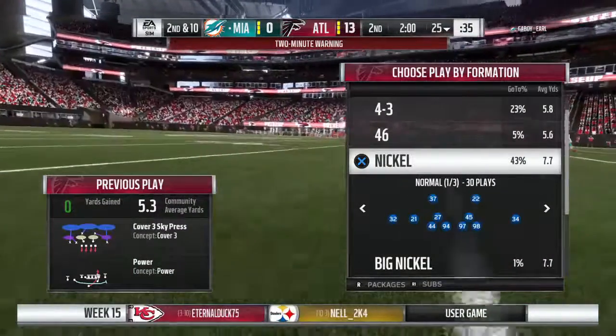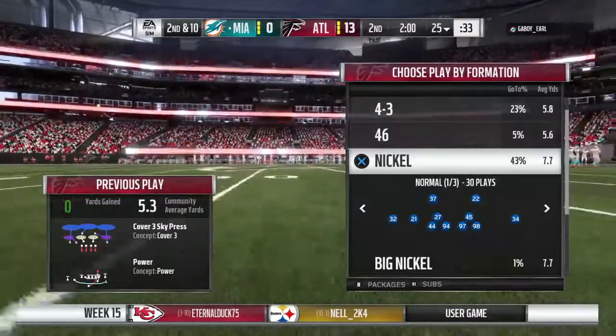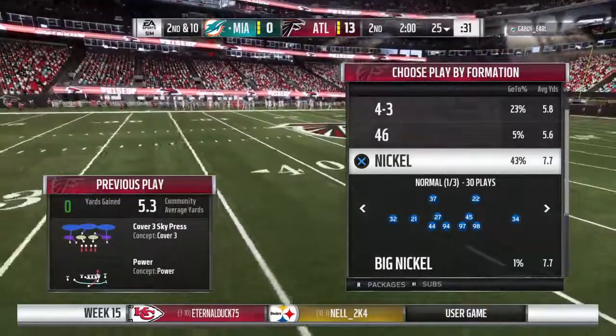Two minutes to play here in the first half. We're back to Atlanta right after this timeout.